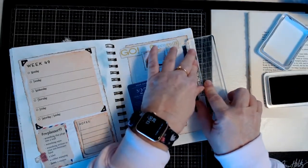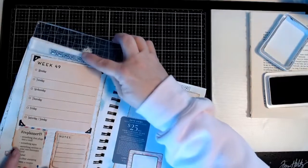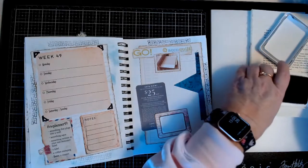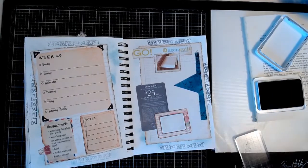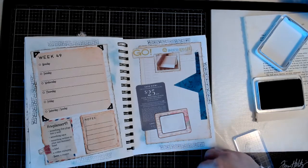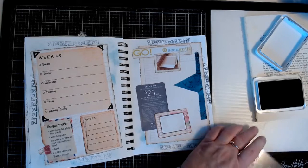So some stamping. Put some on this page too. What the heck, right? Okay, and then we don't just want to stay with that, right? Stamp on. Yeah. And we can do this pretty little butterfly. I like the butterfly. Got ink on it, but whatever.